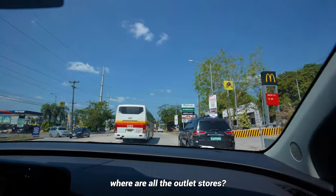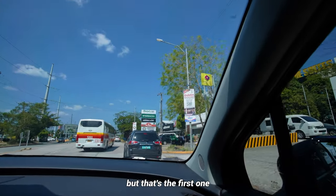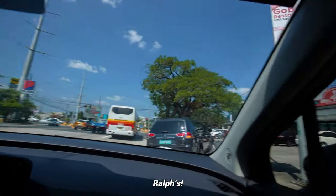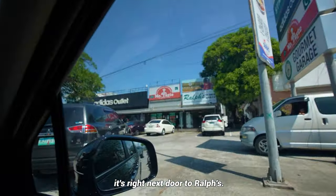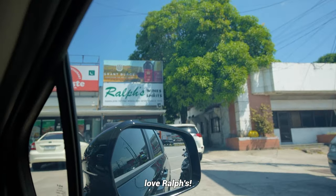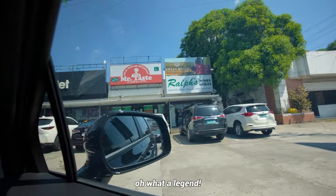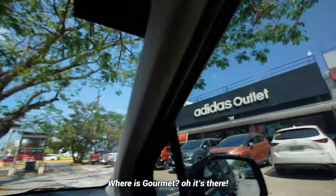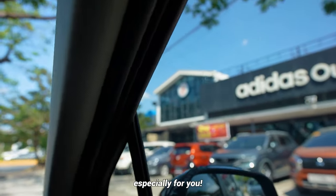Where are all the outlet stores? They're probably around here, but that's the first one, and that's Gourmet Garage next to it. Oh, Ralph's. It's right next door to Ralph's. Honey, is it? Where's Ralph's? Oh, Ralph's. Oh, wow, love Ralph's. You've got a Ralph's here. Oh, what a legend. I love you, guy. Where's Gourmet? Oh, it's there. Thank you, guy. Especially for you. Okay.